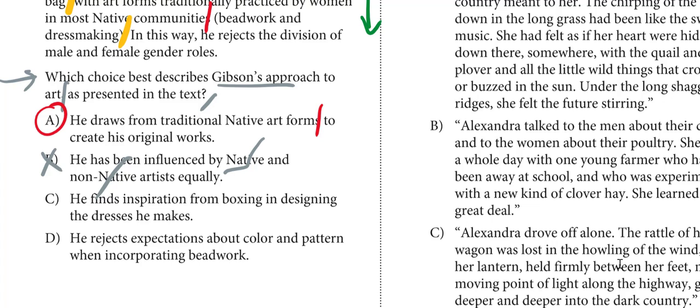C, he finds inspiration from boxing in designing the dresses he makes. For sure, the text does not say that he got inspiration from boxing at all, but he used this object, which is the punching bag, and there is nothing in the text that tells us that he makes dresses, but he just took some elements of dressmaking to create his own art. For sure, C is not correct.